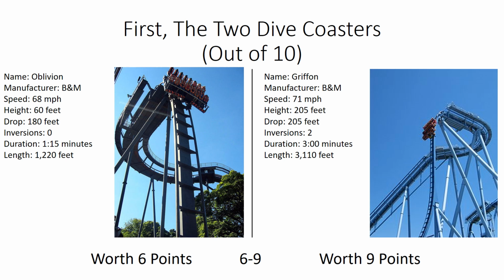It's really good. I mean, I've never been on Griffon, but I've been on SheiKra, and that does place in my top 10 coasters, and they're very similar, so that's why I've given Griffon a better score than Oblivion.